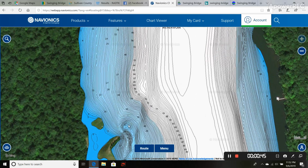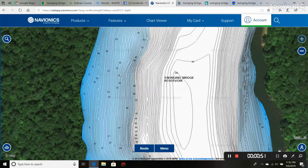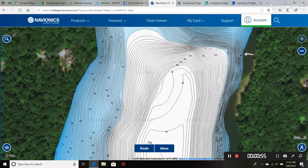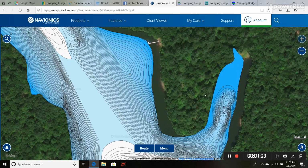You definitely got some offshore humps to check out. This is a lake I'm definitely going to use my side imaging on, and trying to find some of that other structure that they were talking about with the underwater foundations and masonry walls and stuff like that. That's all going to come into play as well. You can see there's a nice backwater pocket right here, and a nice creek channel that kind of runs right into it.